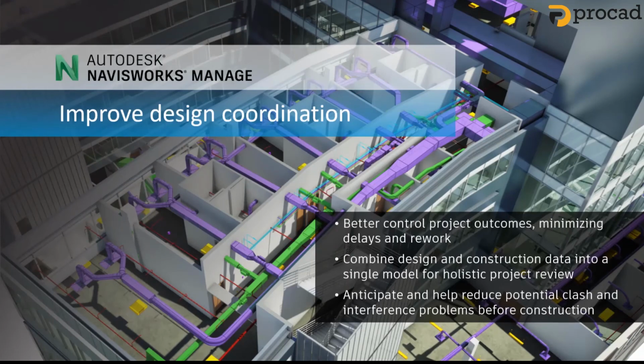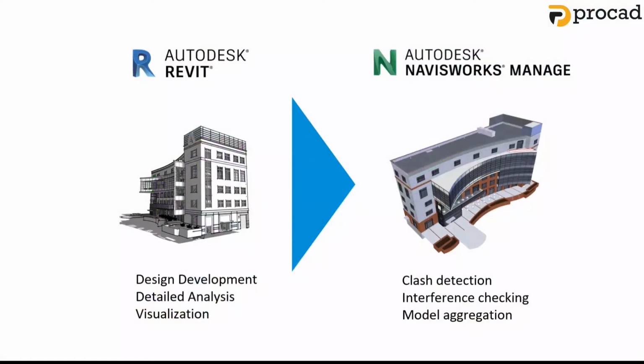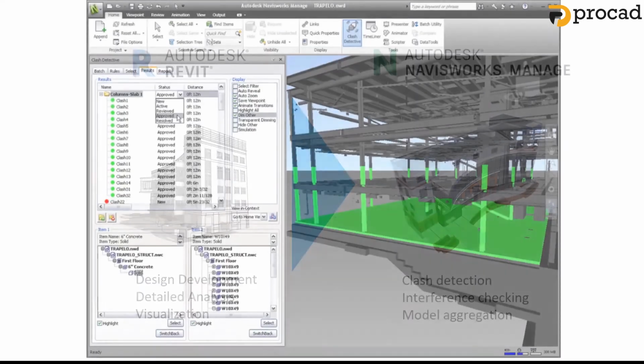BIM allows you to better coordinate your designs with the extended project team using tools like Autodesk Navisworks Manage. Navisworks Manage allows you to combine design and construction files from various formats into a holistic model for project review, helping you to resolve clashes and errors before construction begins. Navisworks reads native Revit files, allowing you to move data between applications fluidly. You can use Navisworks to combine Revit files across the project and incorporate files from many other common file formats.